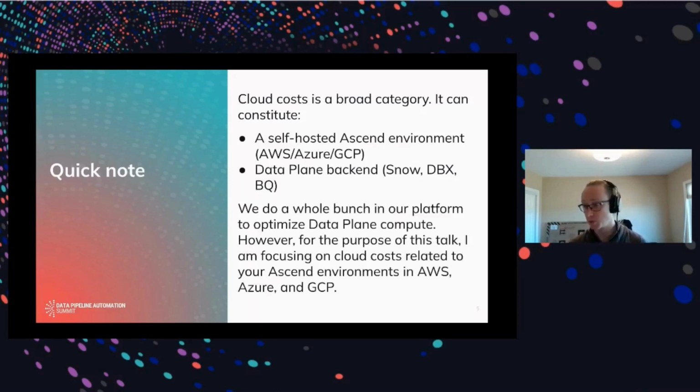We do a whole bunch of work to optimize the actual data plane compute. However, for this talk, and particularly for the area that I am most focused on personally, I'm going to focus on the cloud costs related to your Ascend environment in Amazon, Azure, and GCP.